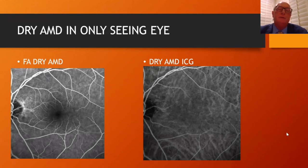There's a huge safety factor, as others have pointed out, and there really is no downside. The worst thing that could happen is it doesn't work. And again, about 50% will experience a dramatic decrease in the progression. So that's my slides and what I wanted to point out. And I think at the end we'll be entertaining questions, or if the moderator chooses, anytime.